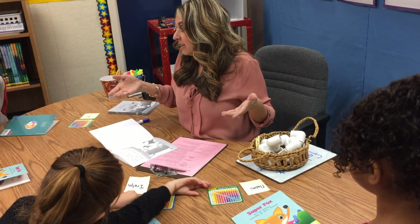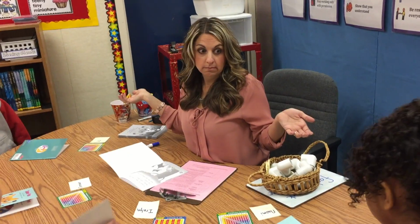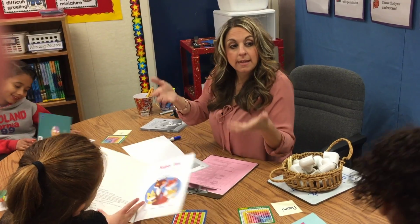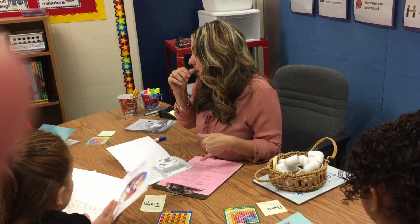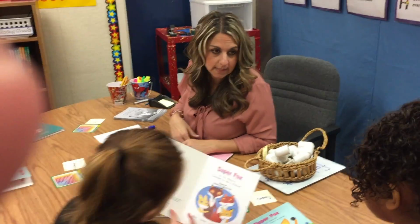Okay, so if I said this story is going to be about elephants dancing in the park, would you think that's a good prediction? Probably not, because I don't see any elephants dancing in the park in there. But it's just a quick guess based on what you saw when you took your picture walk, okay? So you don't have to tell me every detail. Just tell me what you think it's going to be about. And you could be right or wrong. We won't know until we read.